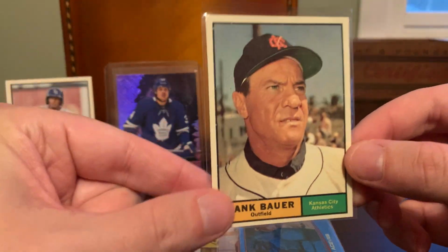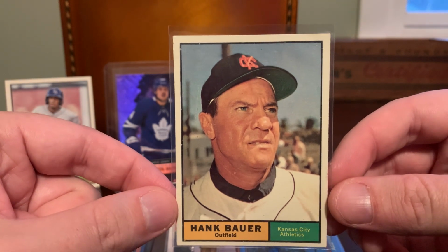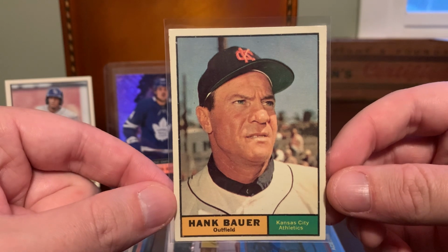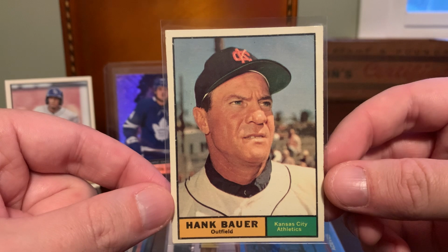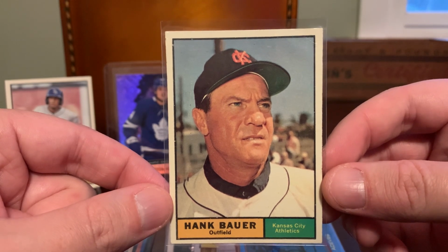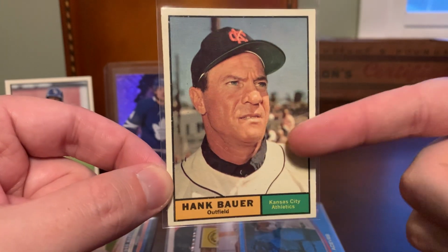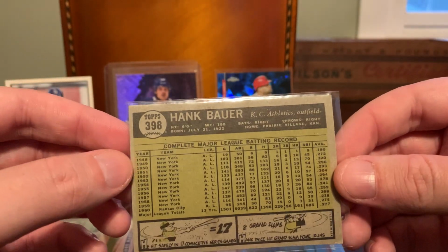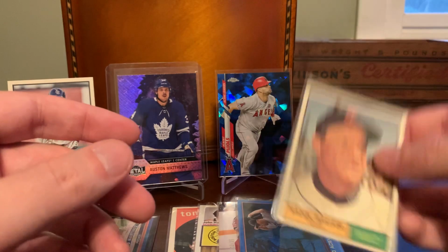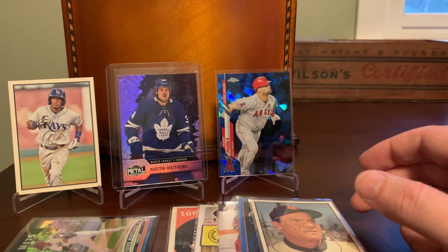Here's a 61 Hank Bauer. Because, no real reason. Why not, I guess. Just a nice photo here of a baseball lifer. And pretty cool to get a look at that KC Athletics cap there. And some weirdness going on in the background. It looks like a house back there. Some people sitting around in the grass. So, nice early 60s card. There's really not a lot of backstory behind this except that it's a beautiful copy. Didn't have this one previously and it was like 50 cents. So, snatch that up.